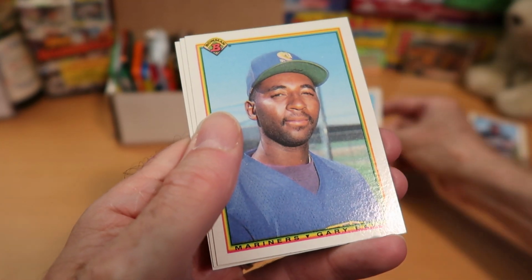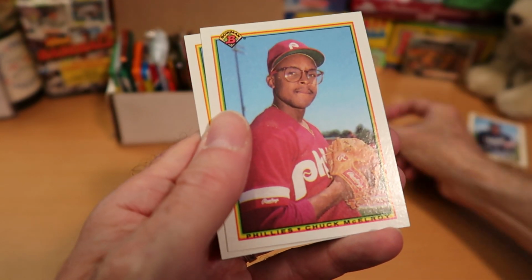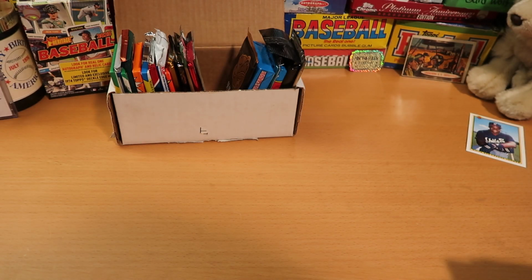Bill Landrum there, and Gary Ward, looking very sure of himself. Chuck McElroy and Steve Bedrosian, longtime pitcher in the majors. There he is with the Giants. I believe he pitched for the A's and several other teams. I guess I'll put Kevin Mitchell on top.